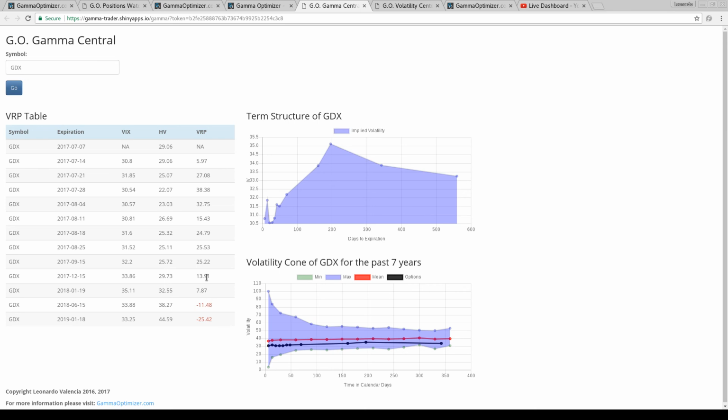So if I come here to this column and look at the VRP, the highest VRP is for July 28. So the options for July 28 are, even though the implied volatility seems decent, terribly overpriced compared with recent realized volatility. So what that means is, if you are doing short gamma positions, if you are a net seller of options in this expiration, you're getting good money for the risk, because you are selling an expensive VRP. So the VRP table can be used for a couple of things.